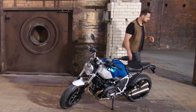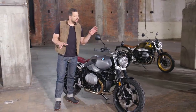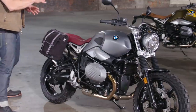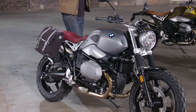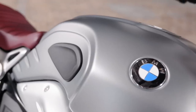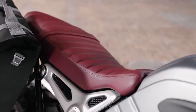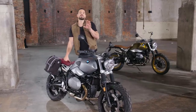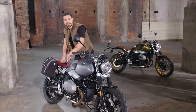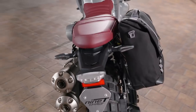Scrambler. The first model of our new R NineT family with the riding mode Dirt in the comfort package, as I told you before. This first Scrambler here I want to show you is in granite gray metallic matte, the series color. Extraordinary is the seat in a fantastic new red coloring. With this bike, also you see a beautiful accessory, the 2V style cylinder head cover and a perfect cast design. There are many luggage options. One of them is mounted here.